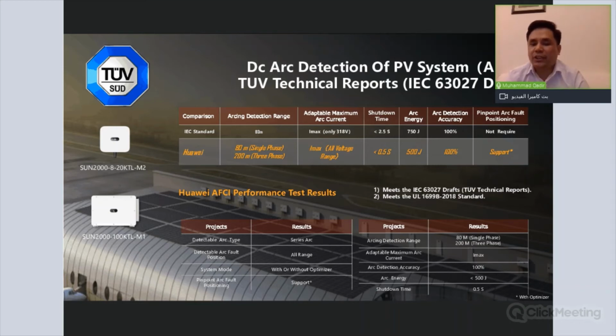So the arc energy, normally the arcing has certain energy in the cables. So that arcing energy requirement to be detected is 750 joules, while Huawei arc fault circuit interruption can detect 500 joule arcing as well in your DC line. Arcing detection accuracy is required to be 100%, and Huawei inverters have passed that 100% detection accuracy as well. And the IEC doesn't require pinpoint arc fault positioning, while Huawei supports this feature when you have a full optimizer in your PV plant.